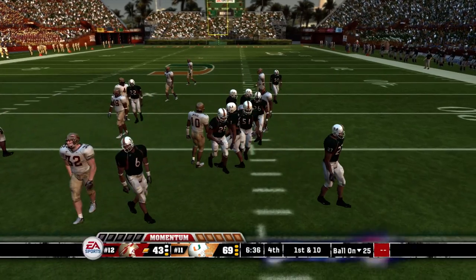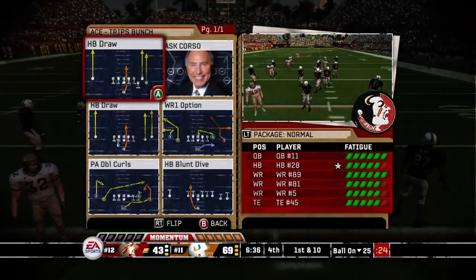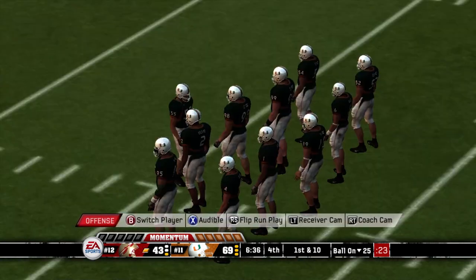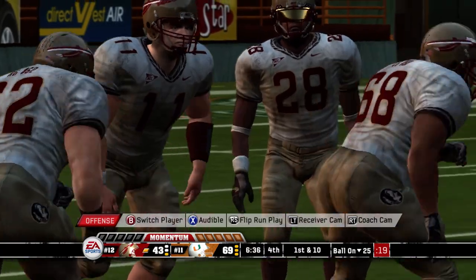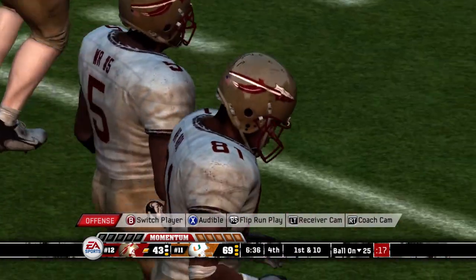The last time they had the ball, they gave it away on the fumble. The old ball coach was not too happy about that either. I'd hate to see that if it happens again. We've got a first and 10. Ball on the 25.